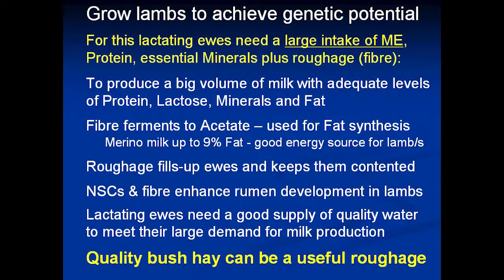We don't see it until we take the lambs away, because the lamb's always at the milk bar removing that milk. But those udders, particularly if they're well fed and they've been stimulated, those ewes will have very good udders. So there's a lot of milk being produced, and the greater part of it is water. So they've got to have quality water, and of course that means water that's not high in salt. So you've got to dedicate that better water, thinking about the management of paddocks, to those ewes that are lactating. Okay.